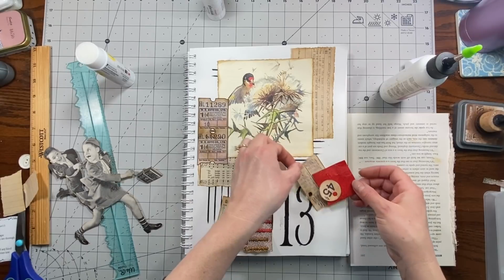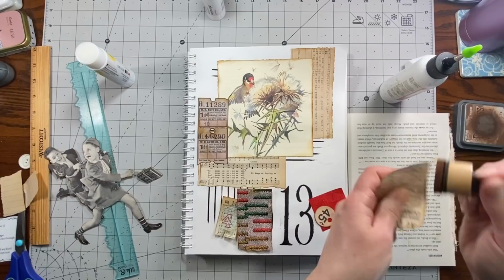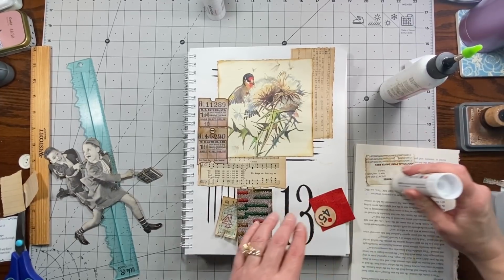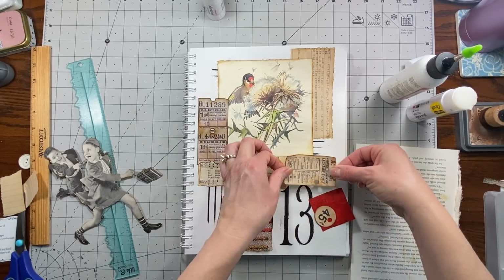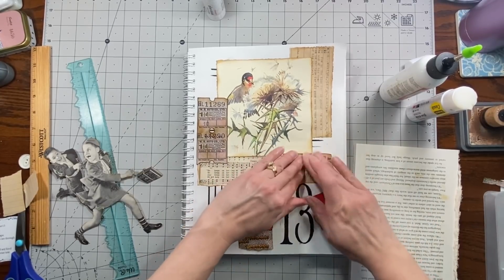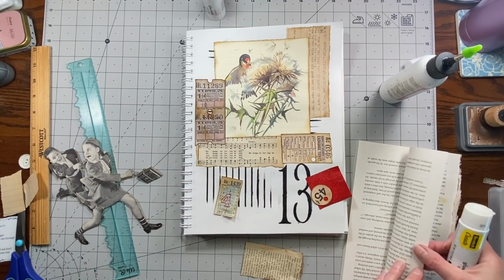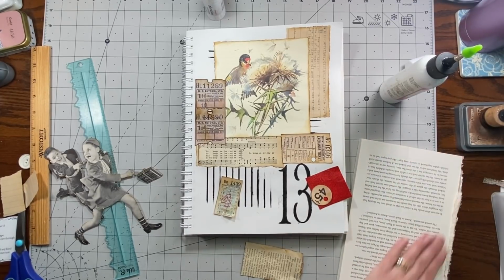Okay, and then this one's gonna go about here. Got lots of tickets, even though I only needed one. Lots of lines too. Okay, and we'll do our lines, carpet lines. That would be quite the carpet, I have to say.